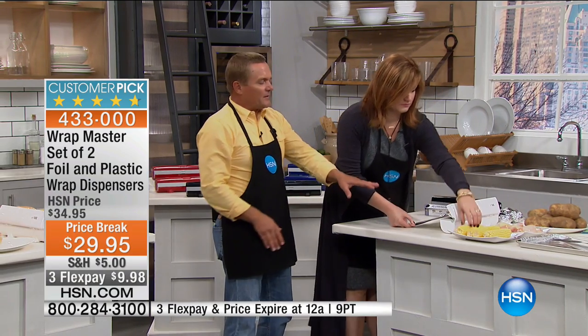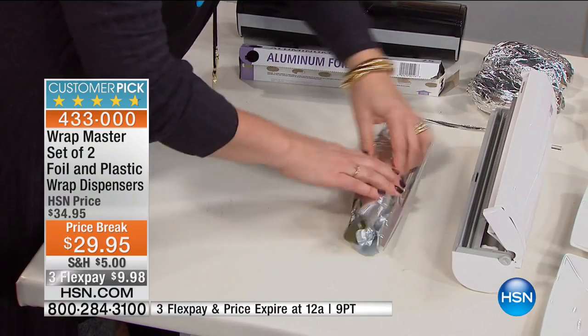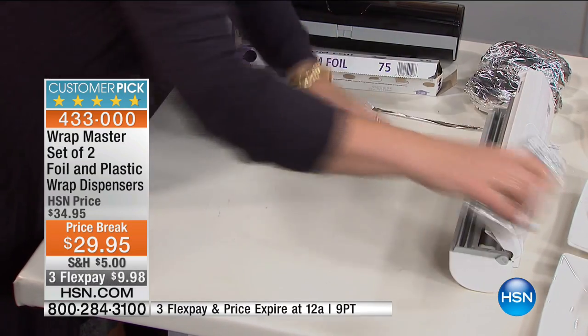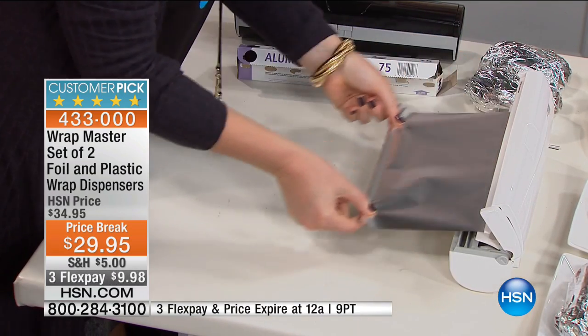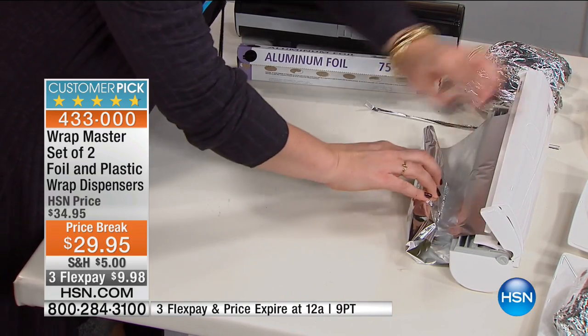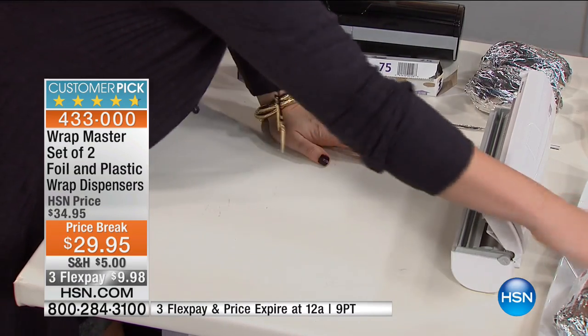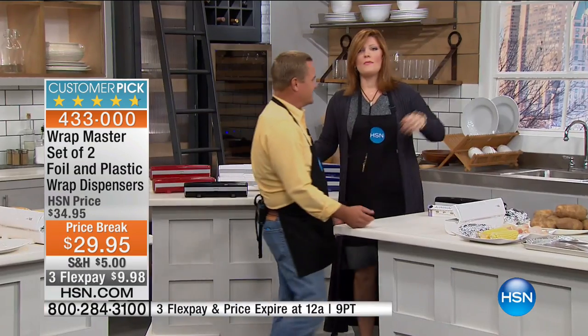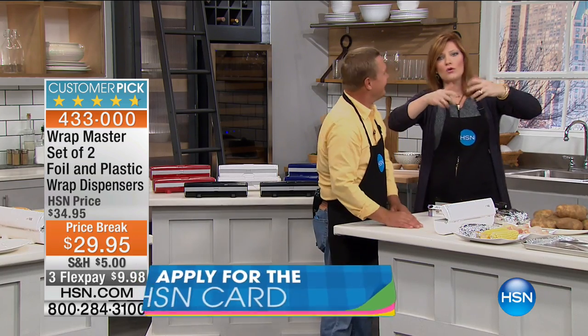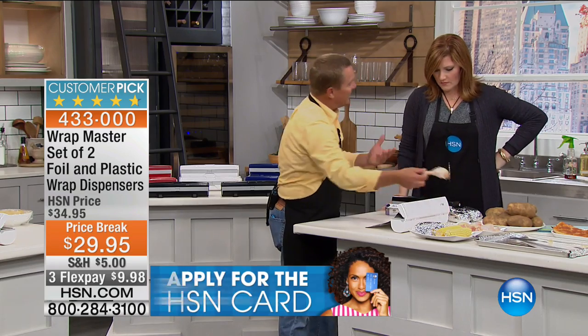I keep the one for foil right out by my grill because I do a lot of smoking and grilling. We always use tin foil out there. But I have two sets. I keep one in the kitchen, one out by the grill because I use it all the time out there. And then you're not going to waste what you don't need. How many times do you pull it and take too much and now you're standing in the kitchen trying to roll it all back in? It's a nuisance. And like you said, it's like having a third hand.